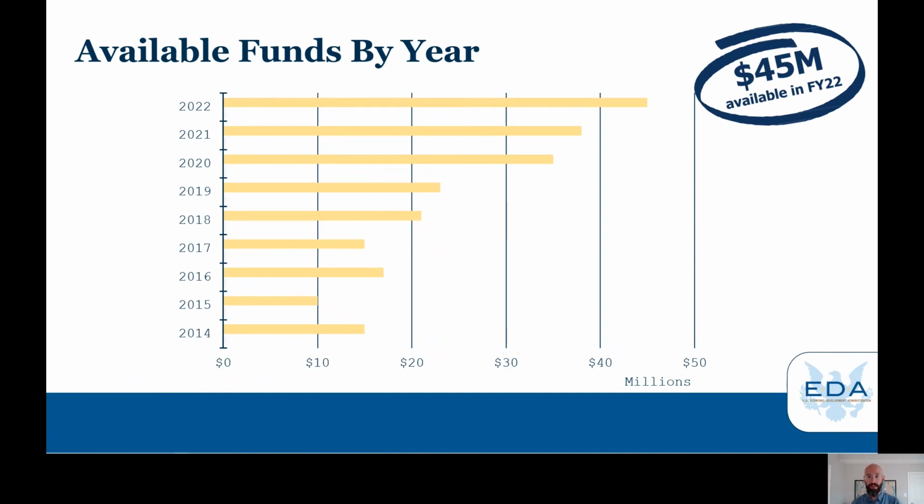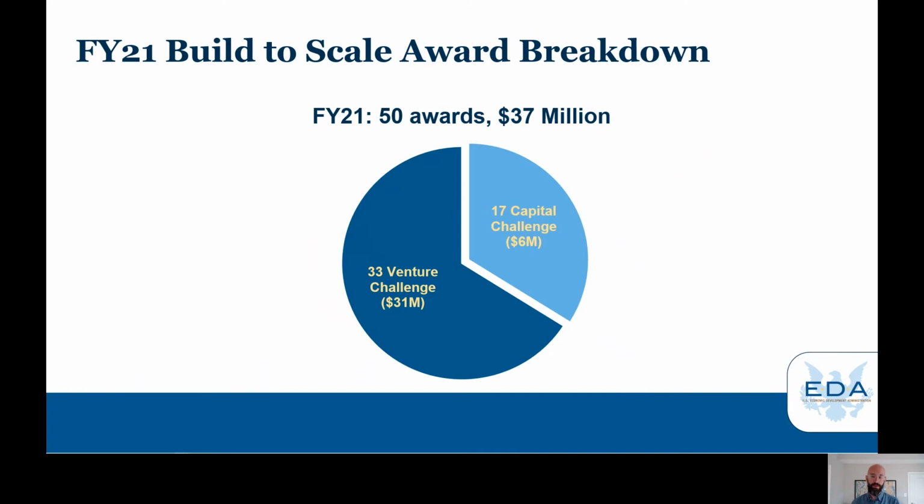This year in FY22, we have $45 million available through this program. And as those of you who are familiar know, we actually have 2 components to this program, the Venture Challenge and the Capital Challenge. Last year, you can see we deployed $37 million in these proportions, and we'll get into the breakdown for this year in a bit. But first, I want to go over the programs themselves.